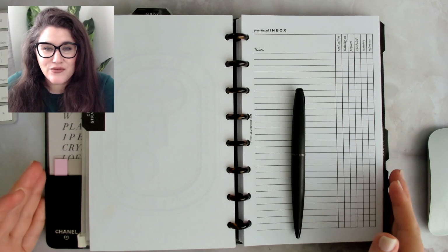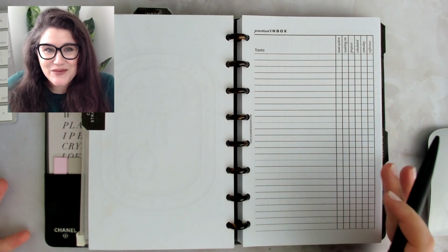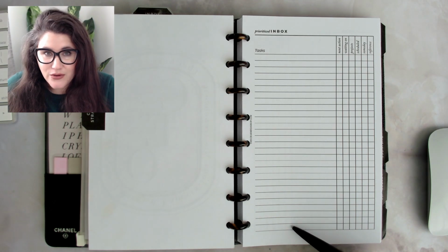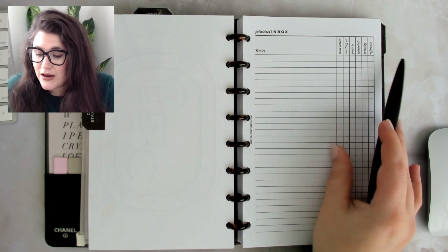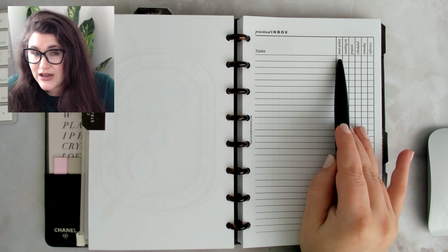So let me go ahead and give you guys an overhead view of a planner inbox that I have right here to illustrate this point. This is an example of a planner inbox. It says prioritized inbox on the top because this gives you a space to write down new items and an opportunity to prioritize the item, right? By determining if this is a next action item, so something you plan to do next in your day.